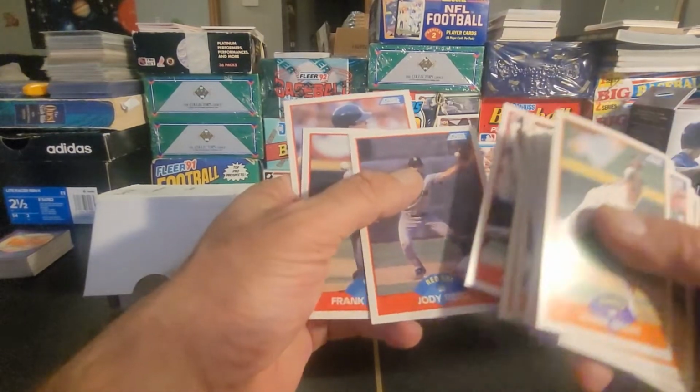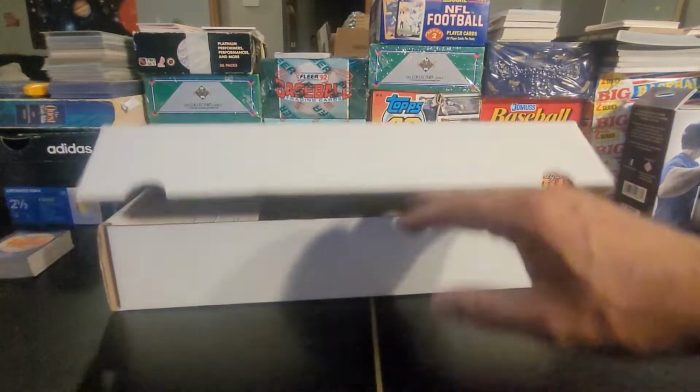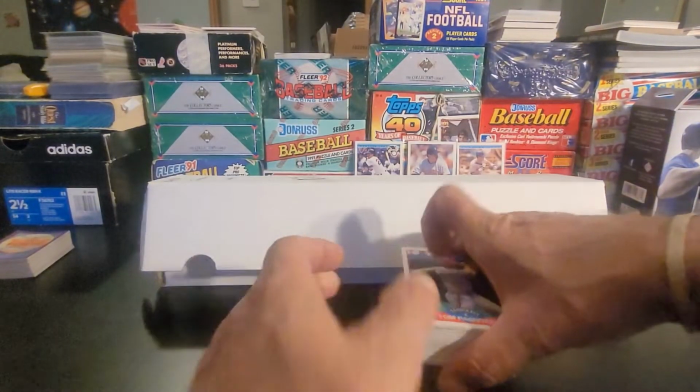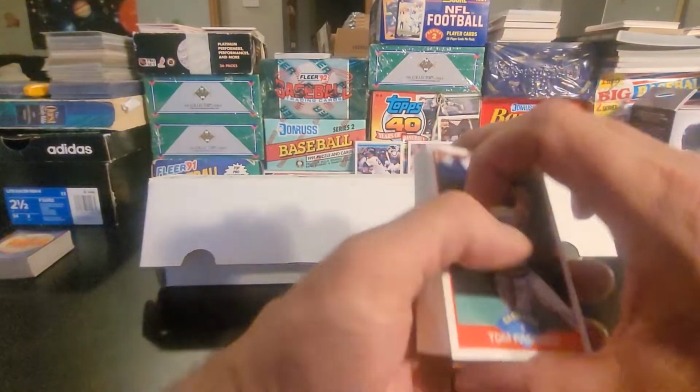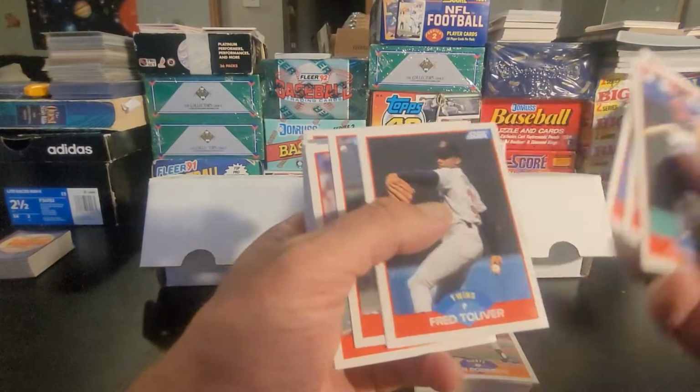Roberto Kelly. All right. And these are not organized in any particular order, it seems. They're just whichever way they came. Don't know if these came from another pack breaker or something like that. They may have. Jimmy Key should be Hall of Fame.